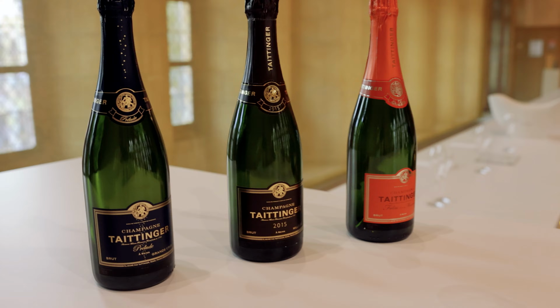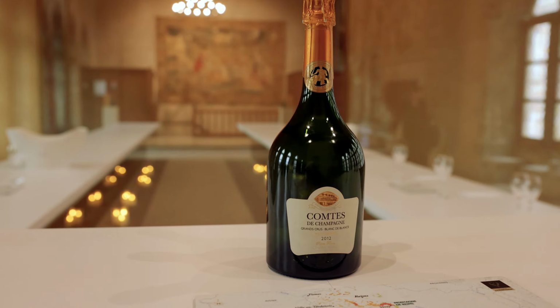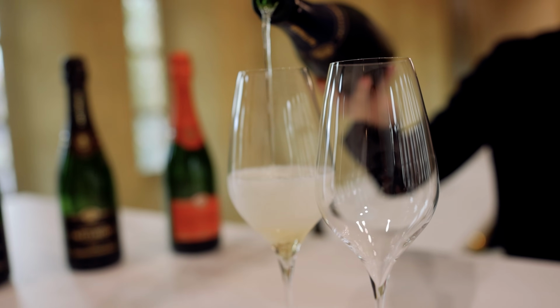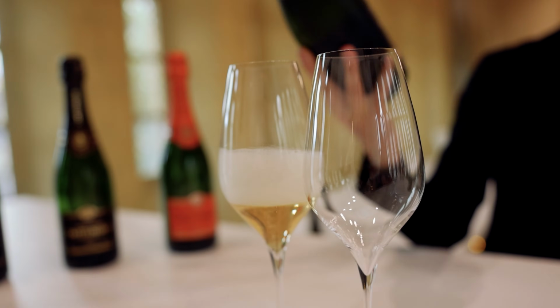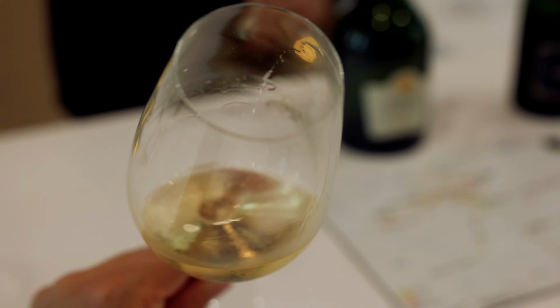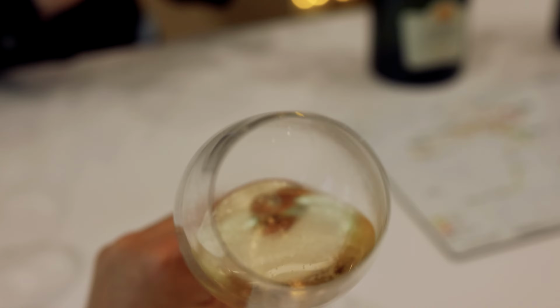We had the chance to sample two vintages with a very special taste in their Comte de Champagne that we absolutely loved. They also offer tasting with canapés as well as a cellar tour, of course. The tasting includes learning about the grapes and the terroir, the Champagne region, and the history of the house.